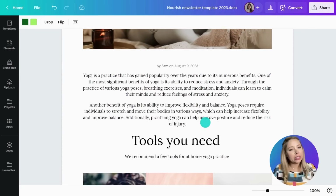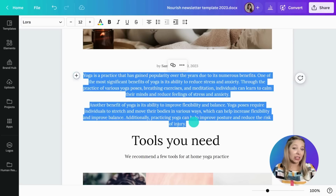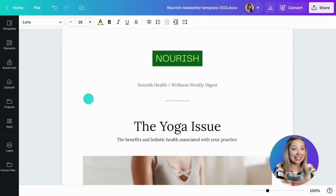So, okay, this is kind of hard to read. I want to increase the font. So let's just highlight it, go to, and there you go. Super easy to read. See how easy it is to edit this now?